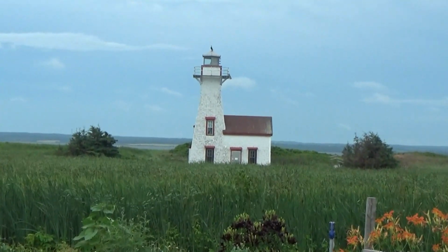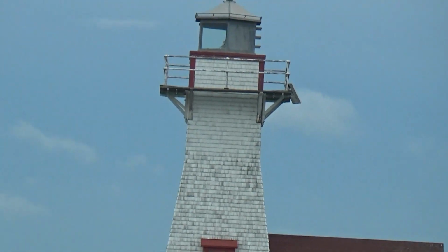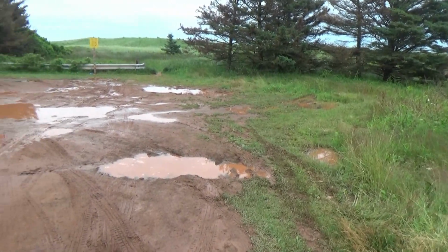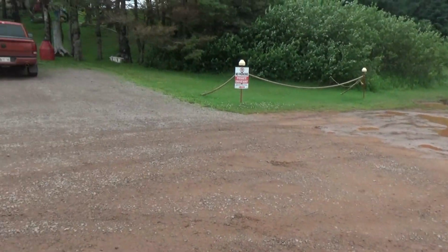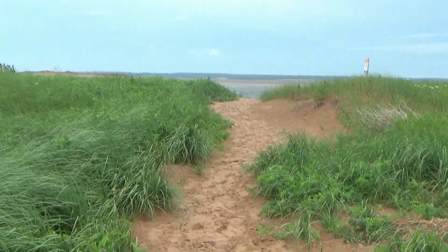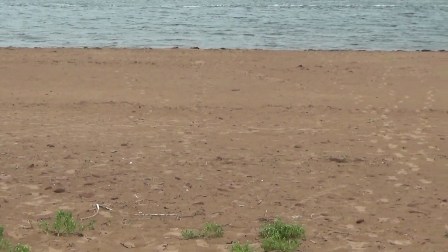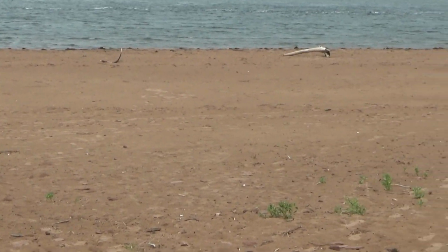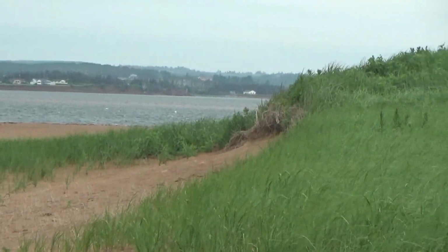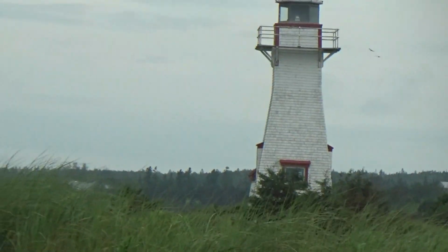Well, this is the other lighthouse. It's called the New London Lighthouse. And I'm still trying to find the trail that goes out to it. We do have a small muddy parking lot here. We do have a foot trail here that goes out to the beach. It's a really big and very sandy beach. It rained a lot yesterday, so it's kind of muddy, sandy now. And then off to the right here is the lighthouse across this grassy field right there.